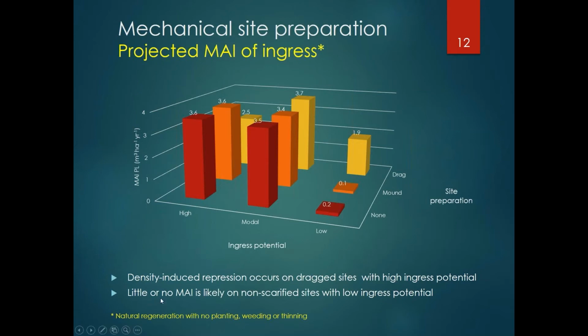And conversely, we can expect little or no mean annual increment of pine on non-scarified sites with low ingress potential. That's based on natural regeneration. Obviously, on those sites you would be looking at planting.